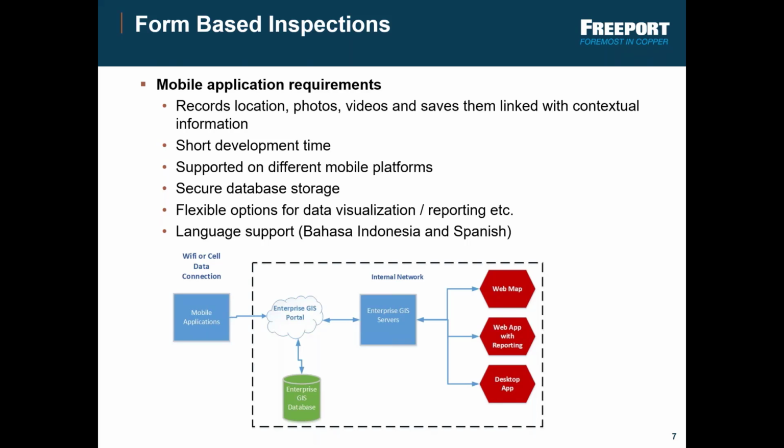Now I want to dive into form-based inspections for the remainder of this presentation. Initially, when we were looking to carry out an inspection, we wanted a system that had the following requirements: record locations, photos, videos, and store them linked with contextual information. We need data acquisition to be simple and quick. The development process should be intuitive, quick, and flexible. The software should support multiple mobile platforms.